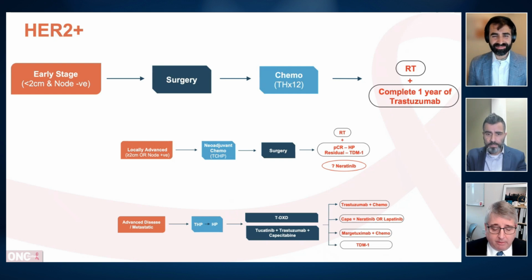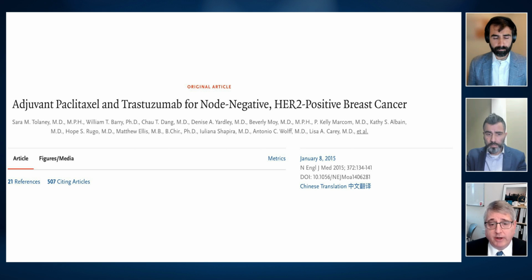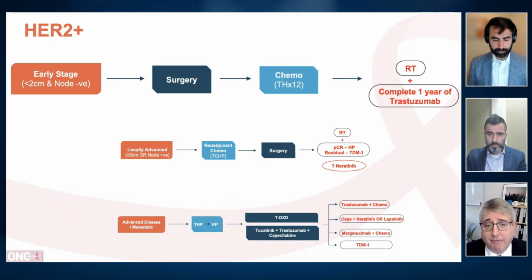So our group, a trial led by Sarah Tolaney, and our group provide a lot of leadership on this, did the experiment of essentially just lopping off the AC phase of treatment. We prospectively treated around 400 patients who had stage 1 HER2 positive breast cancers. And the goal was to show that if you gave paclitaxel trastuzumab or TH, that there would be a very low risk of cancer recurrence. And what we showed in the original publication and has been documented in longer follow-up is great results for that group of patients with systemic recurrence risks of less than 4 to 5%, a couple of extra percentage points of local recurrence, but a very favorable overall long-term prognosis. So that really has become our go-to regimen for tumors that are 2 centimeters or less.